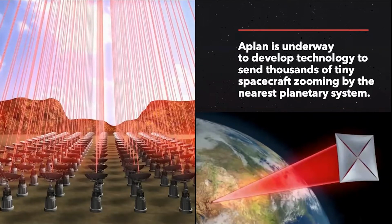Well, there is this amazing project. I'm not involved with this in any way, but the plan is to actually send thousands of tiny spacecraft zooming by the nearest planetary system. It's like the turtles that are born and they're not all going to make it. There's lots and lots of little babies that go out to the ocean. It's like sending out a lot of these things. They're not all going to make it. But the idea is, it's called Starshot.